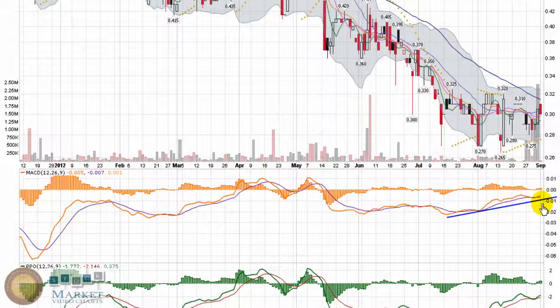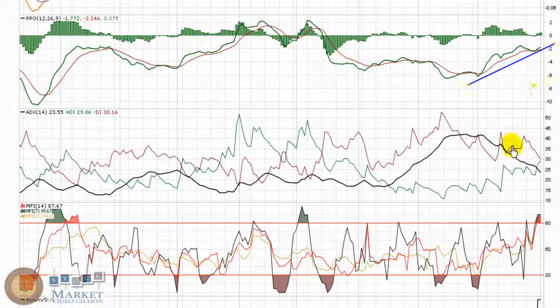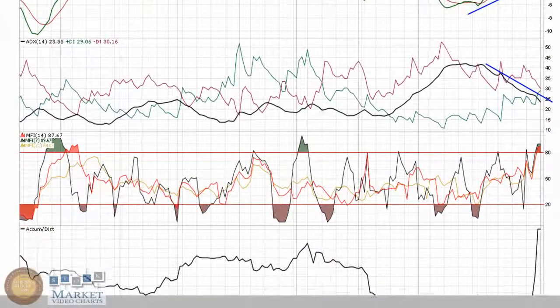See the MACD still trending back towards zero. Histogram bars are declining, but as long as this MACD is still on an upward trend, I'll look for the break of that zero line, often called breaking the money line. It's a very bullish shift in trend if that happens. BPO also pushing upward. ADX is in a pretty neutral position. It's lost quite a bit of steam. There's not a lot of strength in any direction. Positive and negative DIs right next to each other. Again, it's a very neutral look.